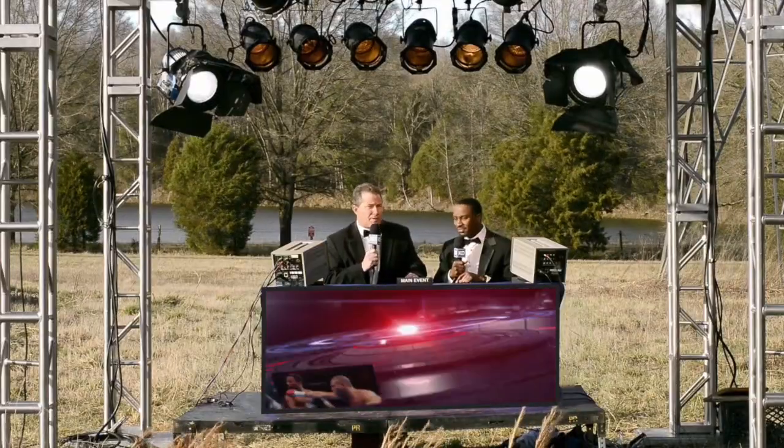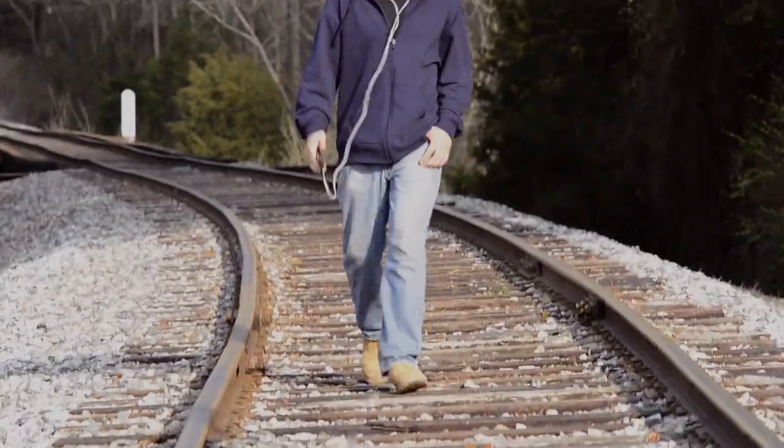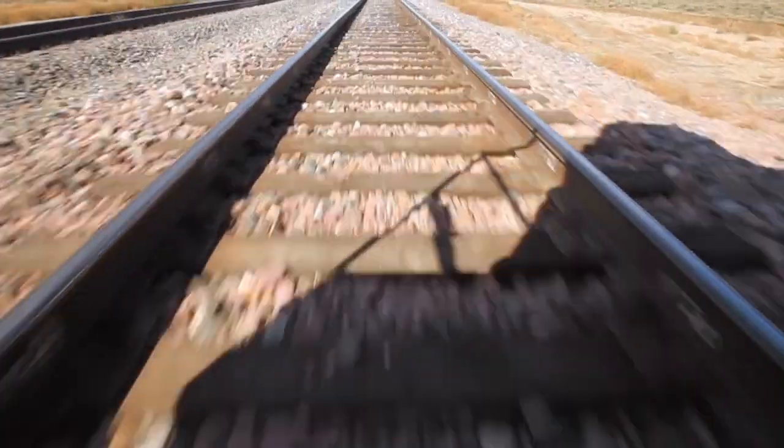Looking at a pretty lopsided matchup, Jim. Ron, this newcomer has no idea what he's getting himself into. Let's go to the action. Jim, the size difference alone is staggering. Unbelievable, Ron, and this guy acts like he doesn't have a care in the world. What is he thinking?